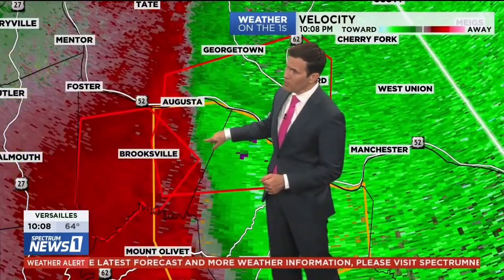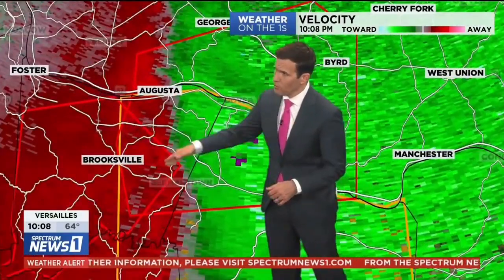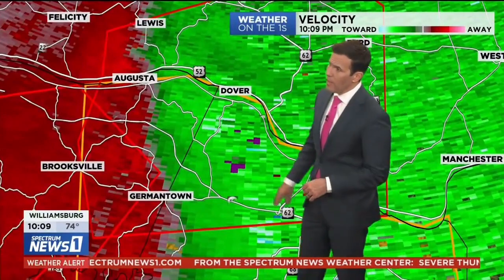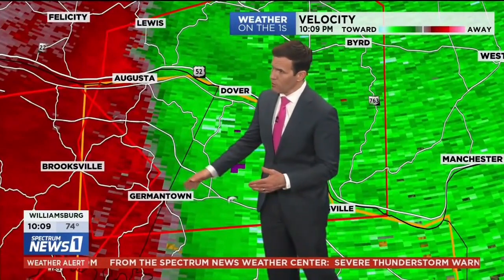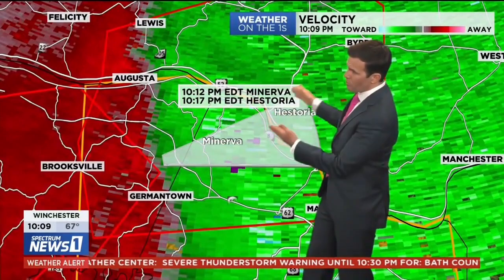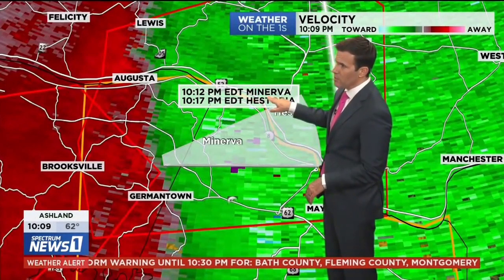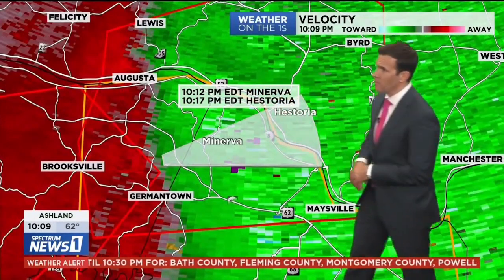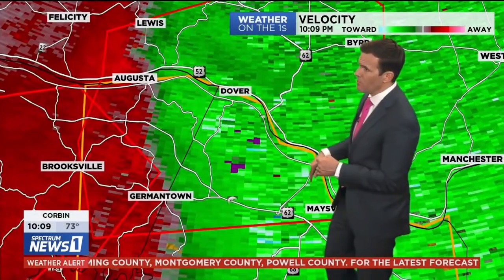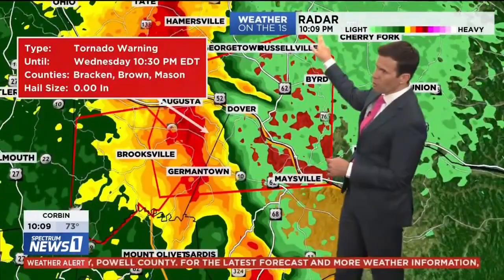So that's our area of main concern that we've been watching. You can see the new one that is extending here where the last one has lifted on out. They've extended the new warning at this point. Between Brooksville and Germantown, you can see that's where that transition takes place over to the new warning. Minerva, probably in the next 2-3 minutes, and then Historia, 10:17 is the time on that one as it does start to cross the river. So we've got just a little bit of time left on this one before it does move on out of here. There's the current time right there.